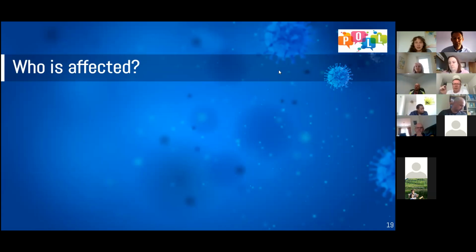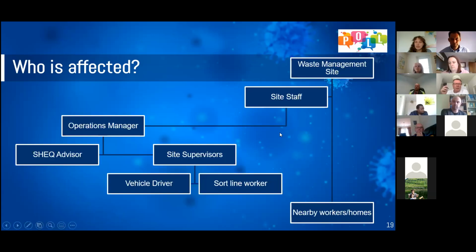So I'll go through that in a bit more detail. So yeah, as said before, members of the public are affected. So any sort of sensitive receptors near site, whether that's nearby workplaces or homes, they'll be affected by the environmental bioaerosol emissions from that site potentially. And site staff can be affected in different ways. So the staff that are on the front line dealing with the waste, whether that's vehicle drivers or waste sorters, they're most likely to be exposed to bioaerosols. So obviously that's a risk to their health, and that's how that affects them.